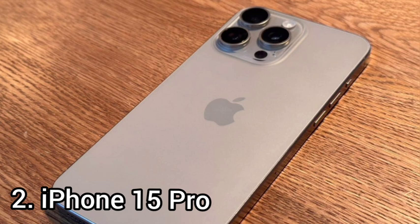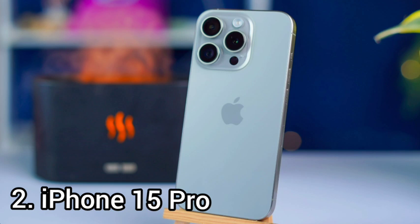One of the biggest changes to the hardware is the action button, which is where the ringer switch used to be. The button still controls the ringer, but you can change it to open the camera, turn on the flashlight, switch to focus mode, and more.